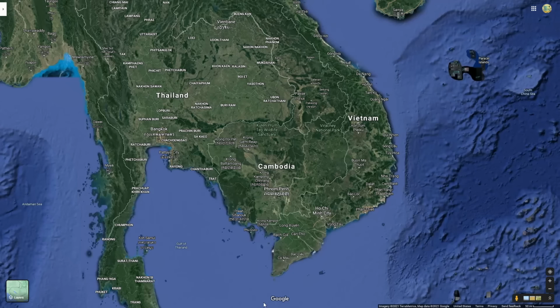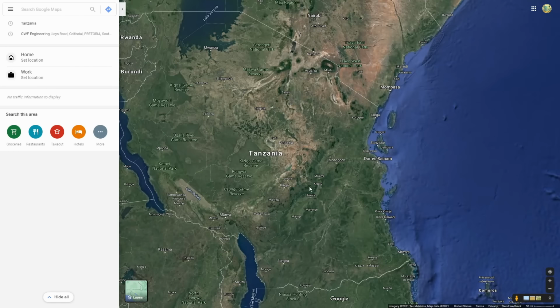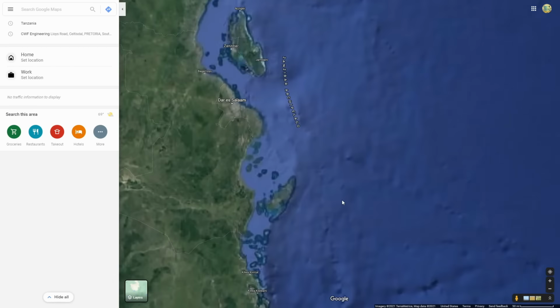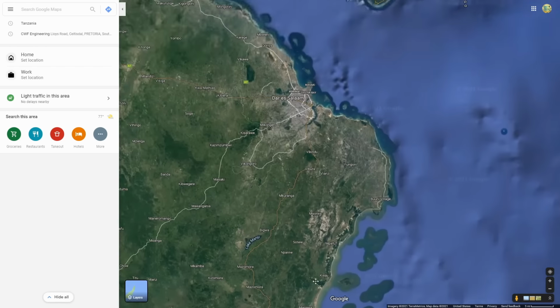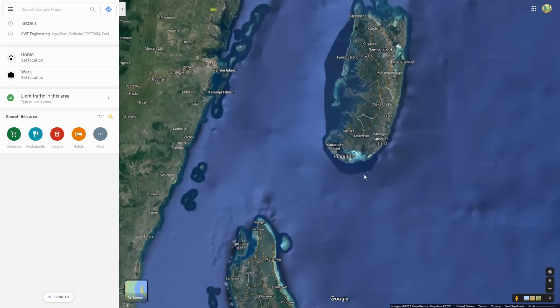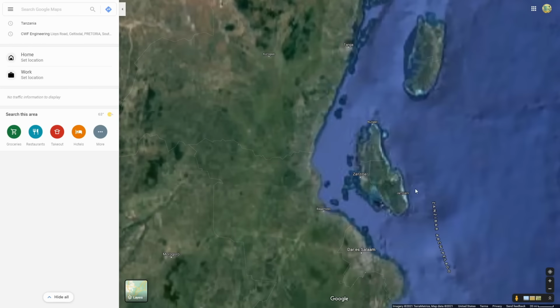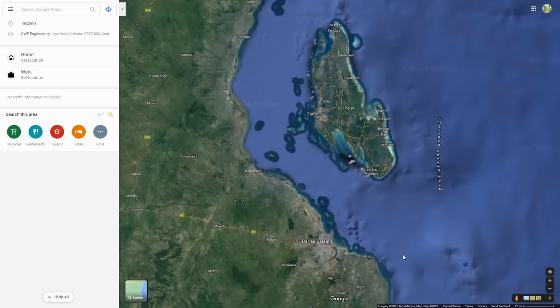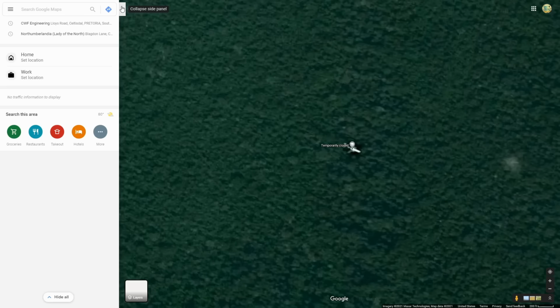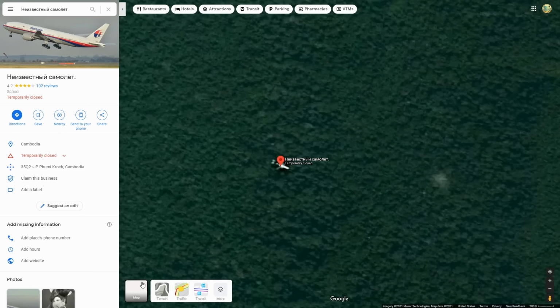Probably the biggest problem with this theory is that debris from the plane has reportedly been found in Tanzania and other places in Africa, which kind of puts a damper on this theory because if the plane landed in this forest in Cambodia, there's really no way debris would have gotten into the water and then washed across the Indian Ocean and then onto the coast of Africa. But I guess some people have a conspiracy against the Malaysian government and they think that they planted debris in Tanzania to kind of close the case. The Malaysian government didn't want to admit that they couldn't find the plane, so they ended up planting debris in Tanzania. Even if this plane isn't Malaysian Airlines Flight 370, it's still a really weird thing.